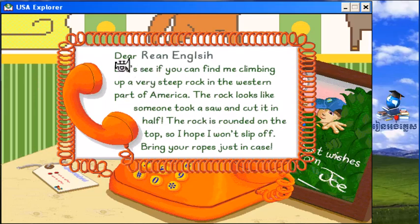Let's see if you can find me climbing up a very steep rock in the western part of America. The rock looks like someone took a saw and cut it in half. The rock is rounded on the top, so I hope I won't slip off. Bring your ropes, just in case.